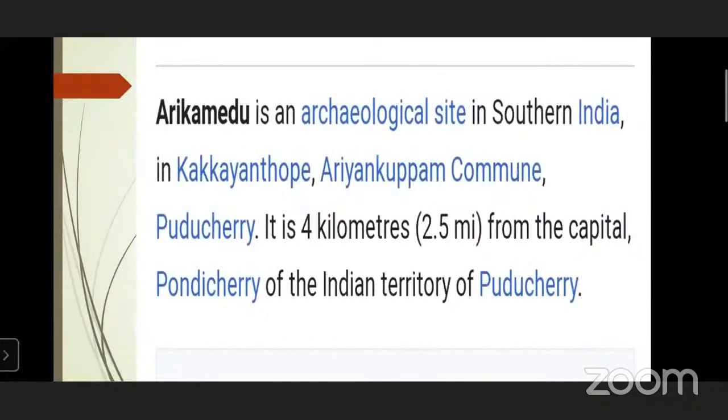You can do a Google search afterwards. Arikamedu is an archaeological site, where we discover all the olden civilization period items by excavating, digging. In South India, in Kakayan Tope and Ariyankuppam commune in Puducherry, which is the new name, the old name is Pondicherry. It is 4 kilometers from the capital of Pondicherry.